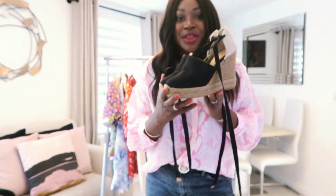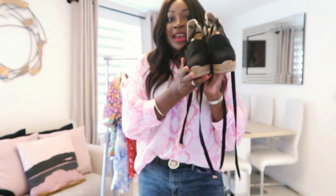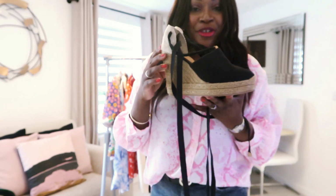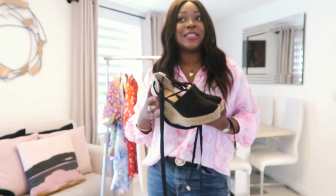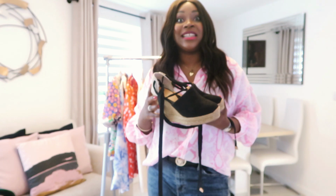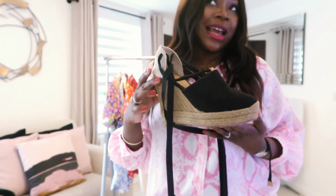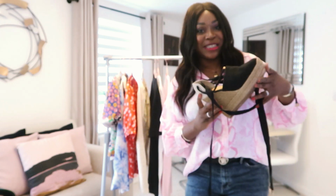These I think are £135 full price. They are obviously made in Spain, which is where espadrilles come from. And I wonder if in Spanish espadrille is actually espadrilla. Double L in Spanish, it's a Y, isn't it? So this might be pronounced espadrillas, I don't know. Anyway, my best friend is Spanish, I should actually check that.